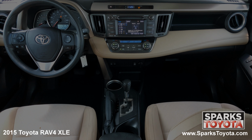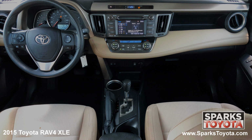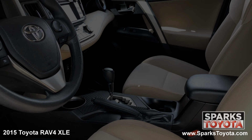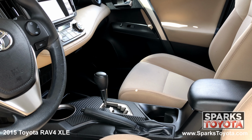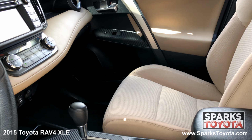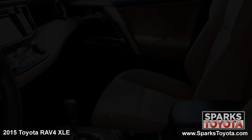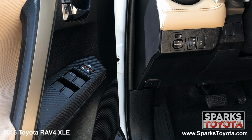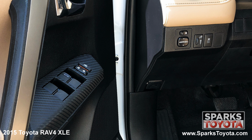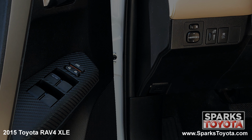The front of the cabin is well appointed with nice leatherette and metallic accents. Drivers will be very comfortable in the adjustable fabric sport seating. You have a very large console with storage, plenty of cup holders, and a power outlet. This RAV4 is also equipped with an outside temperature gauge, door bins, and in-dash storage. Here are the easy-to-reach controls for the power side mirrors, the power door locks with auto lock, and the power windows with driver express up and down.